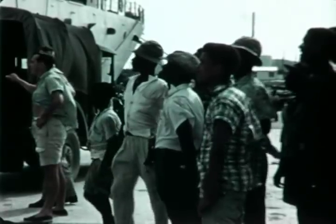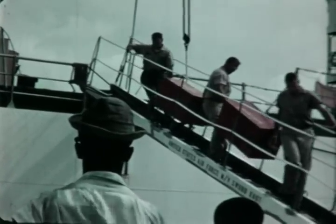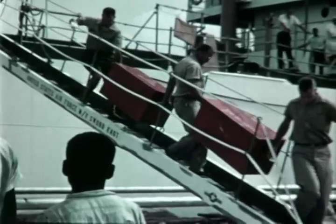Station 9A is the assembly point for flight information recorded on the Somavi ship. Here, telemetry tapes from another missile flight are delivered for immediate airlift to Cape Canaveral.